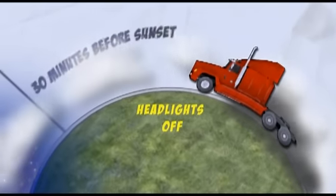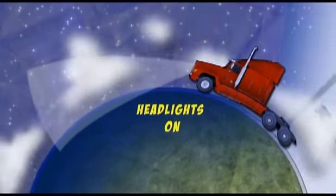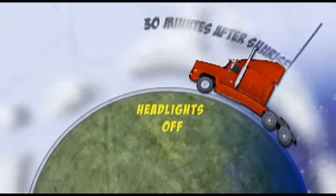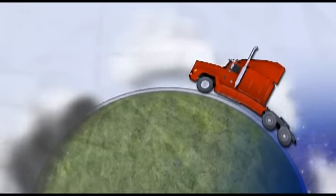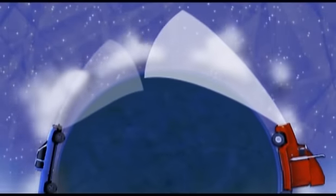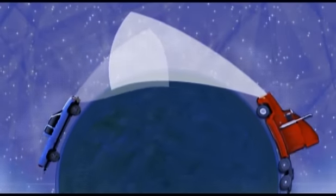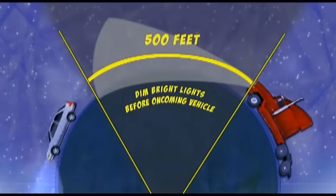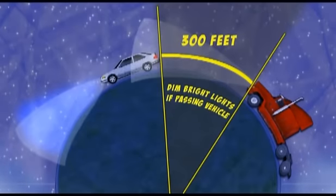Most states require you to use your headlights from 30 minutes before sunset to 30 minutes after sunrise, or any other time in which persons or vehicles cannot be clearly seen for at least 1,000 feet. If you're using your bright lights, most state laws require you to dim them 500 feet before you meet a vehicle in the oncoming lane, or within 300 feet if you're passing.